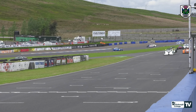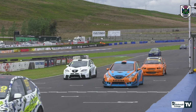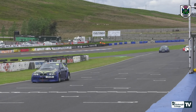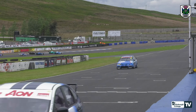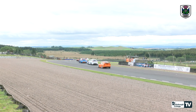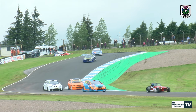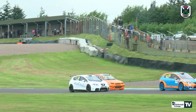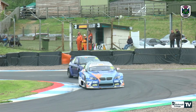Controlling the start is Andy Forrest. And they sound great, those Radicals. The lights go out and down towards the first corner. Those cars all go. Bryden already making moves further back, with more coming, very impatient to get through the traffic as we look at the traffic jam which arrives at Duffus Dip and Leslie's. Mark Dawson going past Scott Tolan there, tailing Keith Cowie in towards turn 3, which is McIntyre's.